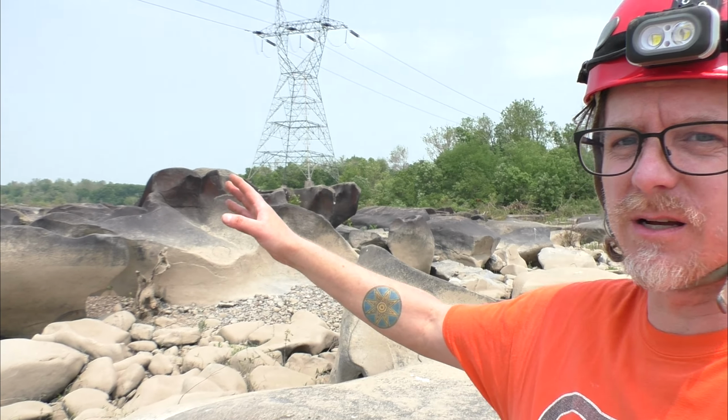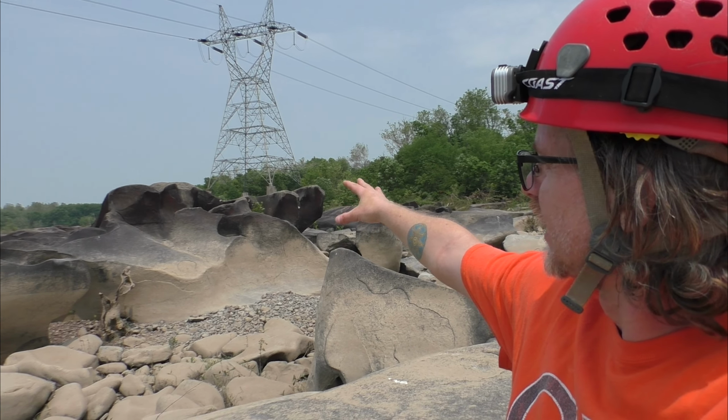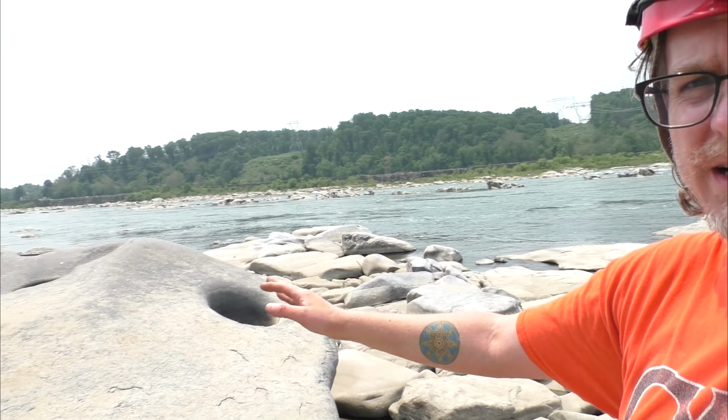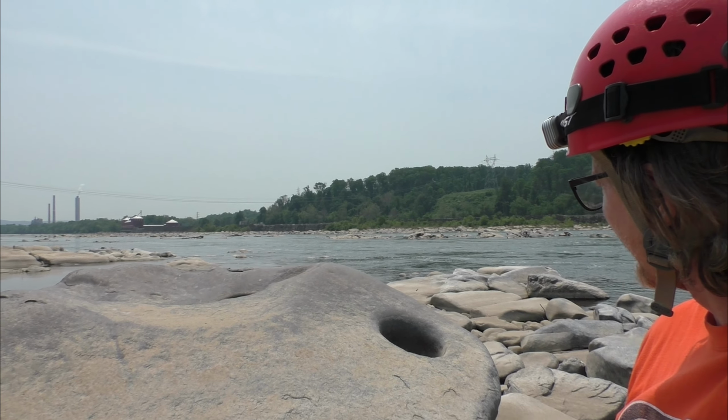If you want to find it for yourself, that's the third tower on the third power line cut. If you find that right there, that's a big one. Just come right down. It's pretty much right here. You're standing on it, you're looking down, directly down at the power station, all right?